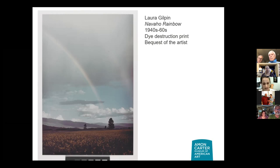Damage in a dye destruction print reveals emulsion layers containing primary color dye. So as it starts to deteriorate, you'll start to see the different layers of coloring because it gets agitated in like 3 or 4 different trays. Anyway, that's interesting. I just boiled down whatever this says. So yeah, and she was typically working in that process. Any idea why she called it Navajo Rainbow? She was on the Navajo lands.